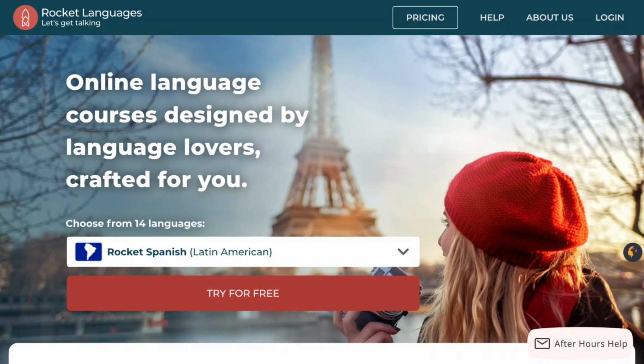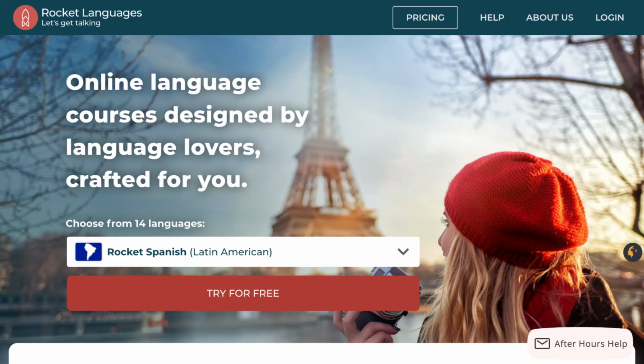So Rocket Languages, first of all, this is the first alternative to Rosetta Stone Spanish. The Rocket Spanish program is a pretty good one because, number one, it has all of the grammar that you need that is not presented in Rosetta Stone. It's not as dense as a textbook, but still it presents things in a very digestible way, and I feel like it's just the right amount of grammar, as opposed to no grammar with Rosetta Stone.